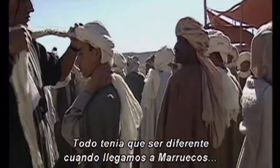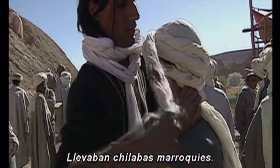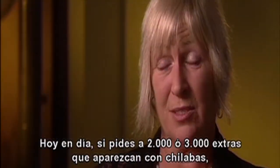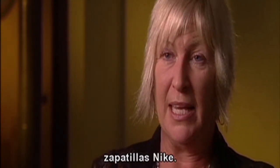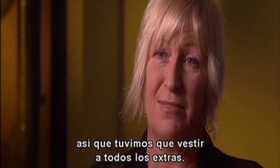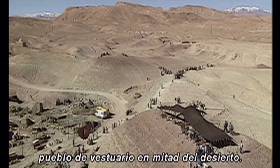Everything had to be different when we arrived in Morocco, because of course all the extras were completely differently clothed. They were in Moroccan jellabas, but of their time. Nowadays, if you asked 2,000 or 3,000 extras to turn up in their jellabas, they would probably be wearing Nike trainers, and the jellabas would be bright green. So we had to dress every single extra. And again, Rosemary created this wonderful costume village in the middle of the desert.